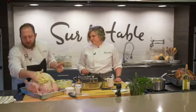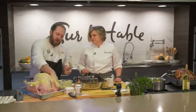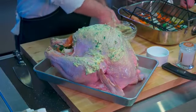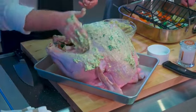But don't do vegetable oil or olive oil. First of all, olive oil, you won't even taste it after 3 hours in the oven. But butter has a higher burning point, so it's going to caramelize much better. It's going to give you much more browning, and I think it just tastes better. It adds a richness that you just won't get with the other two.